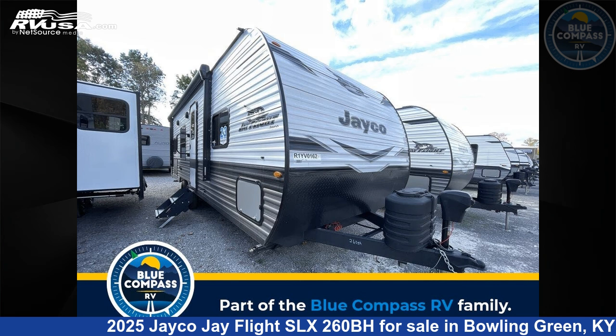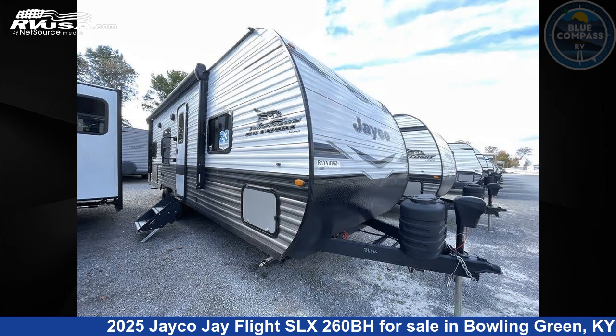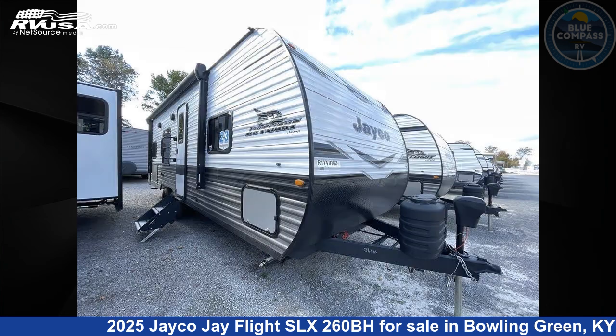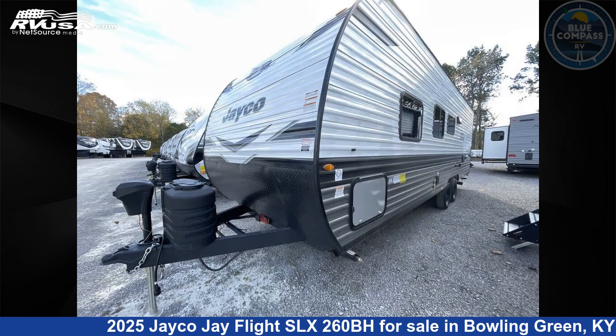This 2025 Jayco Jay Flight SLX 260BH is a travel trailer RV. It is located in Bowling Green, Kentucky, 42101 and is offered for sale by Blue Compass RV Bowling Green.